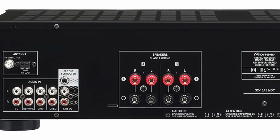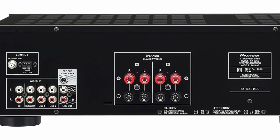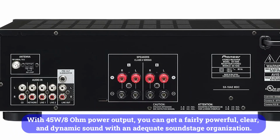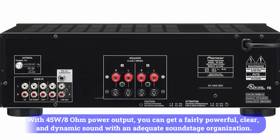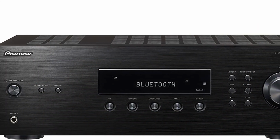Considering the price of the Pioneer SX10AE, the sound quality is quite good. For this price, you can get a good receiver with subwoofer output. With 45W/8 ohm power output, you can get a fairly powerful, clear, and dynamic sound with an adequate soundstage organization. I can conclude that such a device is sure to attract a specific group of music lovers.